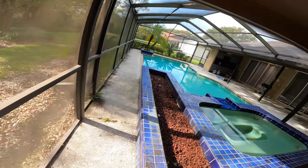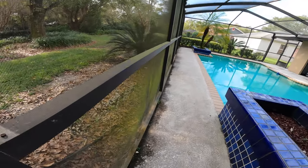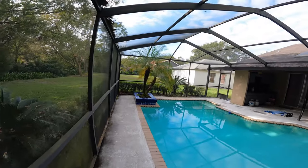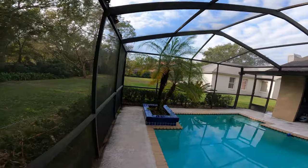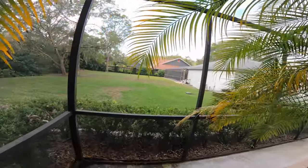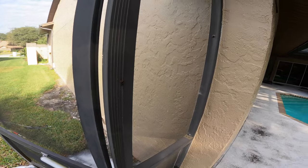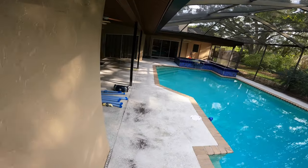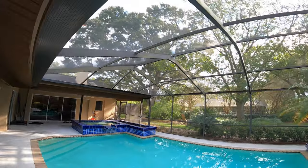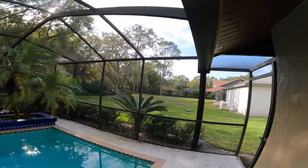We're going to be doing the pool deck. Oh yeah, you can see how bad these are from in here too. Little small deck. I'm doing my walk around, making sure we're looking at the screens, making sure there's no holes. Yes sir. So this is what we're doing here. We're going to downstream the deck as well as the cage. You guys know I start from the outside, and I work my way inside. All right, let's go.